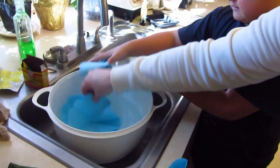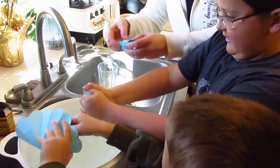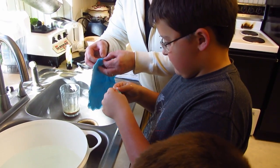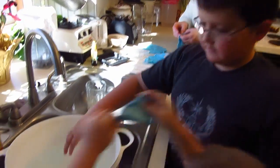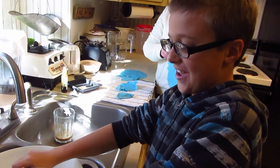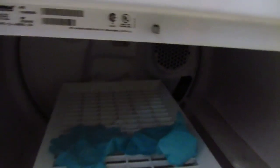Just kind of dunk like that, get them wet. Go like this and just squeeze it, squish, and then just kind of shake it out a little bit, and then peel them apart. Oh, that kind of broke. Don't break them. You've gotta be so gentle. Yeah, they're kind of fragile at this point, so it's okay if they're a little ripped, but you don't want them too much. Man, that water's cold. Squish them and just put them on that little grate thing. Just kind of lay them like that.